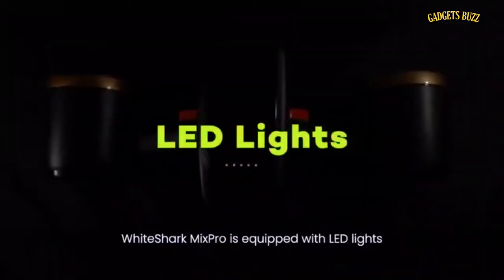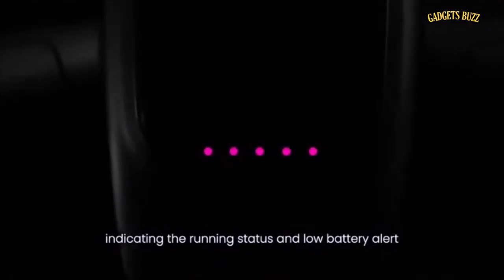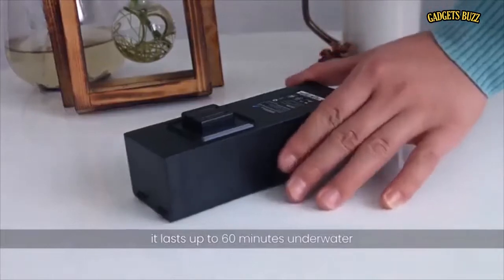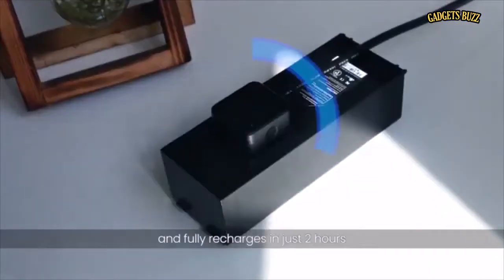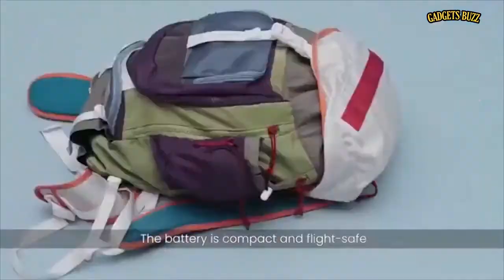White Shark Mix Pro is equipped with LED lights, indicating the running status and low battery alert. Powered by a lithium battery, it lasts up to 60 minutes underwater and fully recharges in just 2 hours. The battery is compact and flight safe.